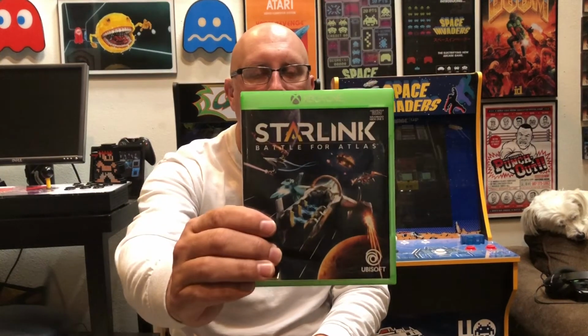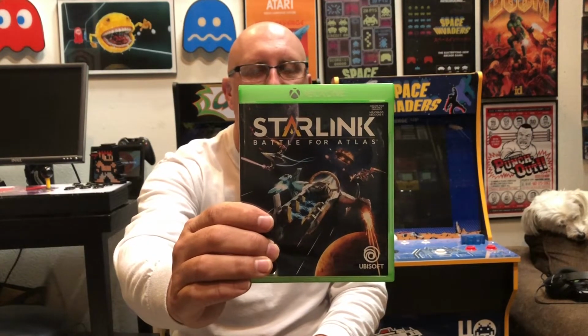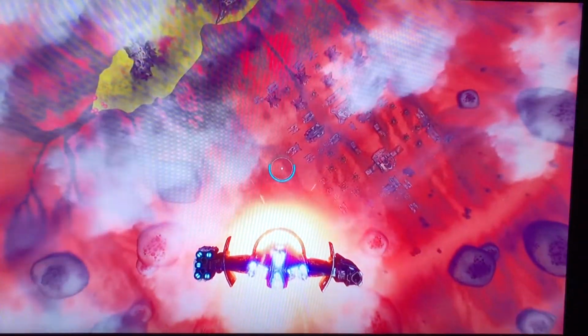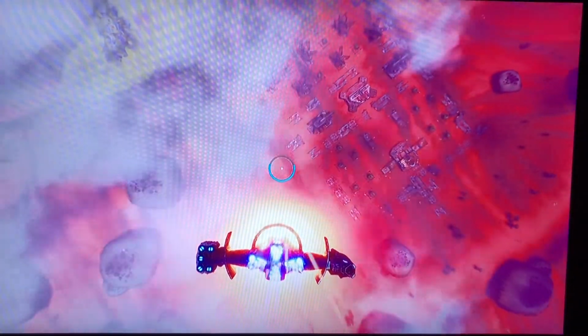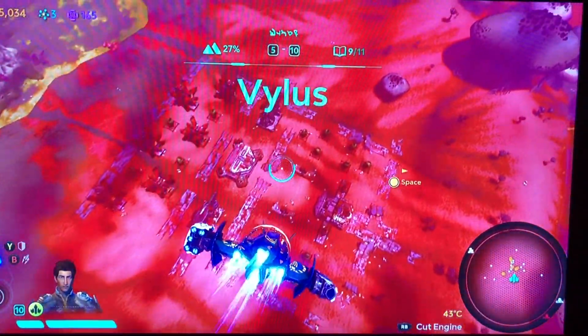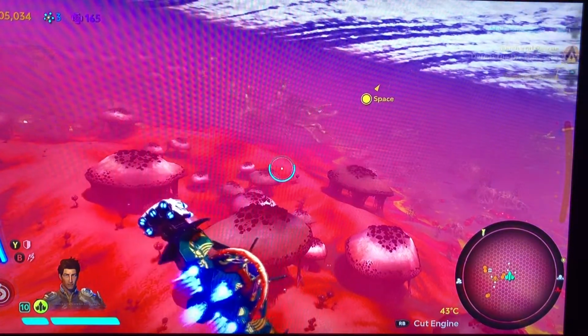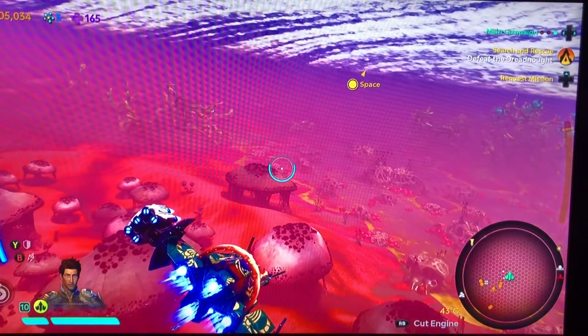And they ended up having Starlink: Battle for Atlas for the Xbox One. They also had this for the PS4, but for $1, I said, what the heck? Okay guys, Starlink for the Xbox One, picked up for $1. I figure any game's at least worth $1 to give it a shot, and this game has super good graphics, and it's actually pretty fun.